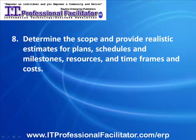8. Determine the scope and provide realistic estimates for plans, schedules, and milestones, resources, and time frames and costs. This may seem obvious, but often pressure from company management, customer expectations, etc. can cause a program or project manager and team leads to provide information and estimates that are not realistic in order to win a contract or satisfy management's budget expectations. Provide estimates that are realistic, based on experience, history, etc., and that have a minimum to maximum that the implementation can be achieved with.